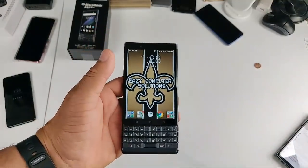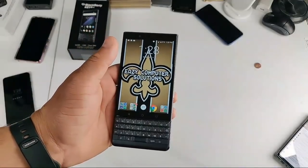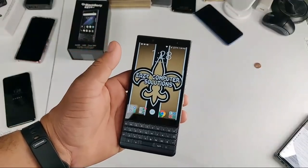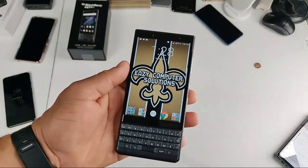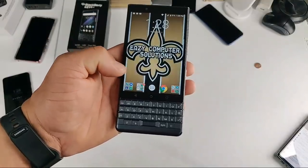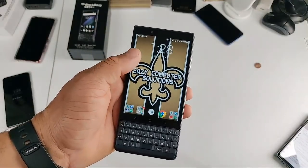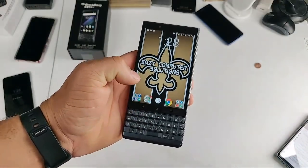And listen, man, this is one of the things that I talked about with the Key 1. I think about the direction BlackBerry is going in when it comes down to performance. I know they want to talk about battery life and stuff like that, but I think BlackBerry needs to just go ahead and put some horsepower underneath the hood. The reason why is, say you're cranking out a lot of emails and you're trying to multitask. Listen, man, with the 4 gigs of RAM, it's okay for multitasking, but it won't get you that high-end performance.